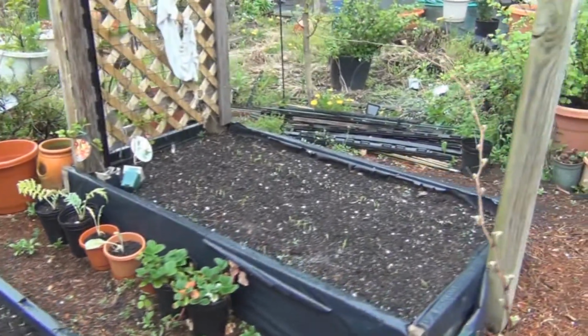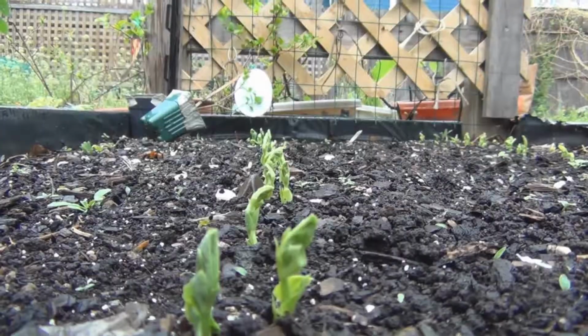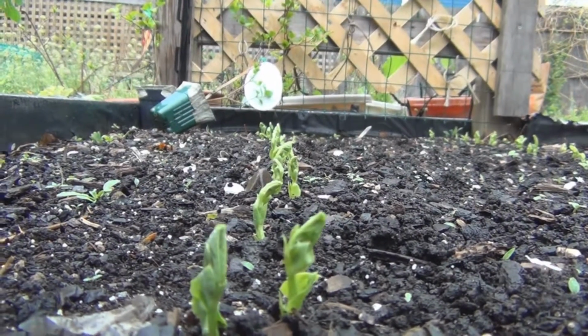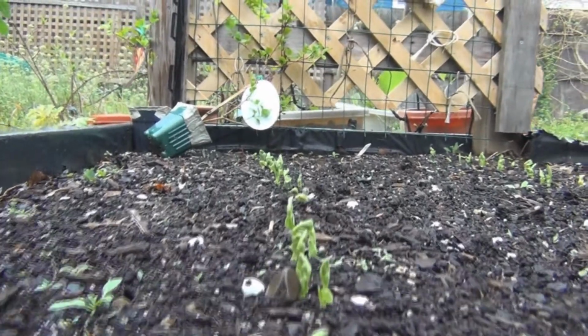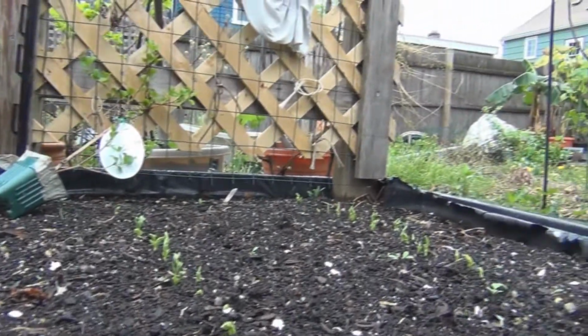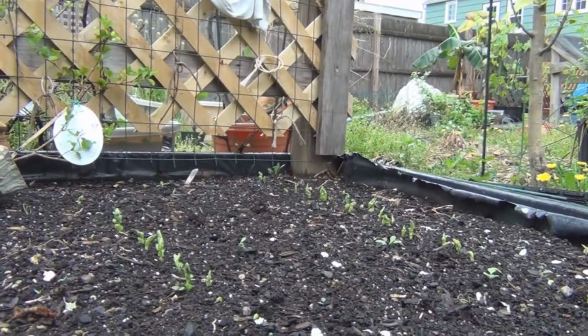And I put them in 3 beds this time, 2 rows each. Nice eye level view. About 1 inch. And these will get like 3 feet tall. They get pretty tall, so I'm going to have to put some supports in here.